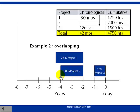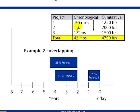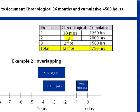Now Project 2, we started 4 years ago, and we were assigned to Project 1 and Project 2 at the same time. So we were 50% on Project 2 and 25% on Project 1, and then perhaps 25% on non-project work. But in any case, let's take a look at Project 2 next. Now, if we go up to Project 2 and look at chronologically, notice we would not get any additional chronological credit for Project 2 because we've already accumulated those months under Project 1, and this Project 2 is in parallel with Project 1.